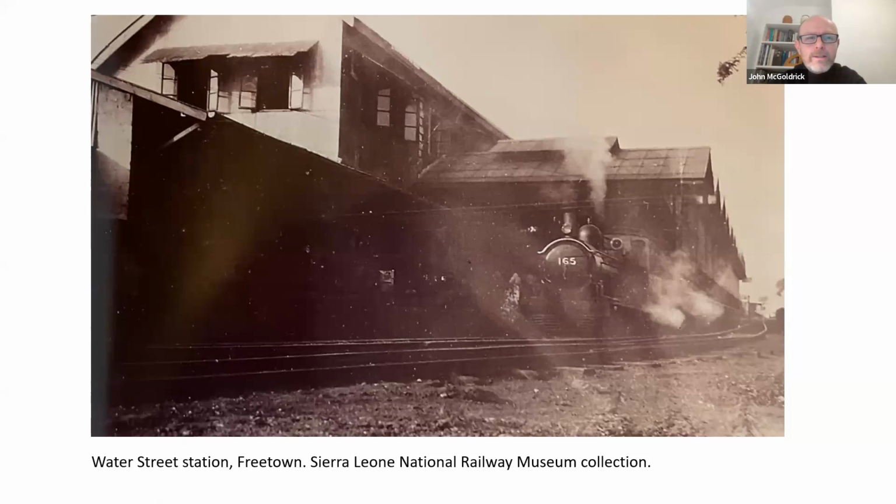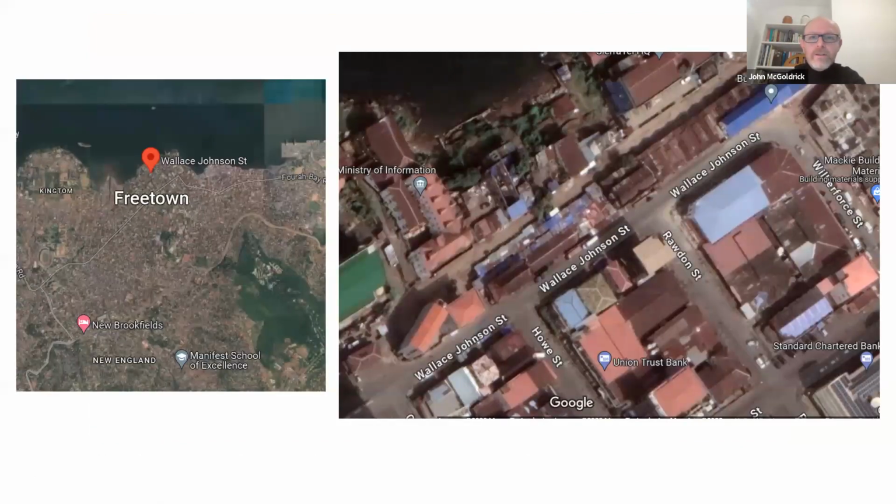But we did quite an interesting exercise in actually trying to identify where the tracks still survived, a bit like in the Hunslet area, and just to see what physical remnants there were of the railway. And it was quite a strange experience where basically the area has been sort of taken over partly by temporary housing. I've just put up your slide here of the area.